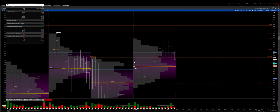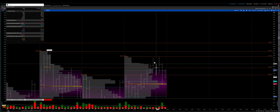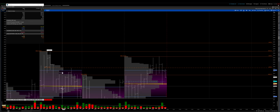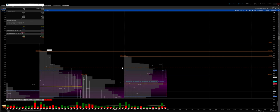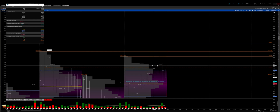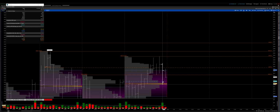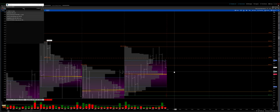As you can see, we stayed below it the majority of the day, and then we finally popped above late in the evening, got that afternoon rally high from the 15th on Wednesday, right? We got that afternoon rally high, came up, got the high of day from that day to the tick, and then rolled back over, pushed back below 45.25.